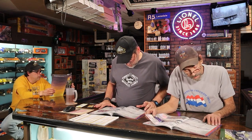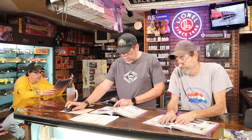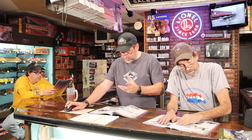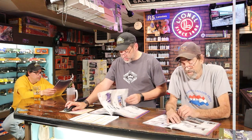And then the Disney 100 Year Illuminated Box Car. It's kind of like those box cars we were looking at the other week with the walls that glow. That should be pretty neat. And then your Happy Memories, that's part of their personalized box car. You have to order that through Lionel, but you send them a photograph of you and they'll print it onto the box car.